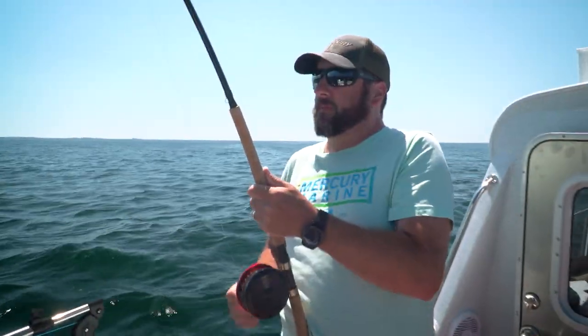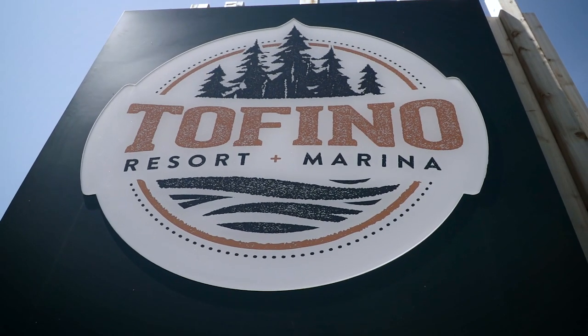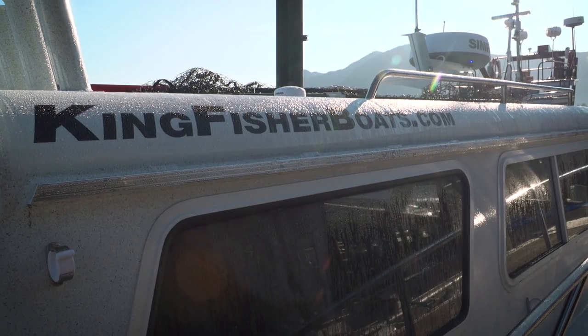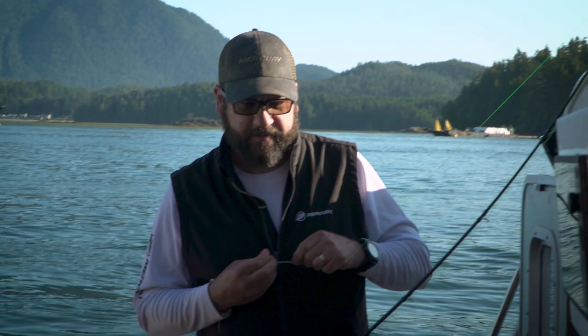Fishing with me this week is Andy White from Mercury Marine, and I'm super excited to have Andy out here in Tofino. Fishing in Tofino has been absolutely magnificent, probably the best in the past 15 years that I've seen on the West Coast. And we can't wait to get out there and get our lines in the water.